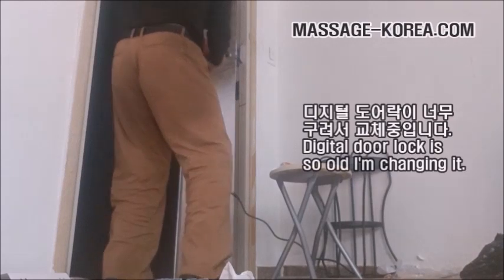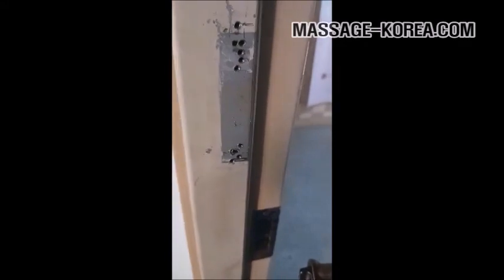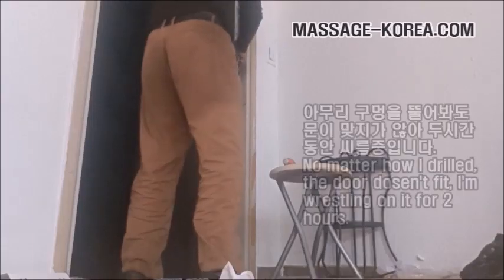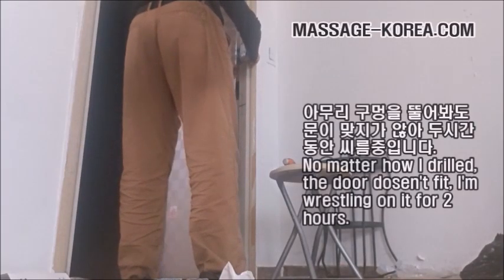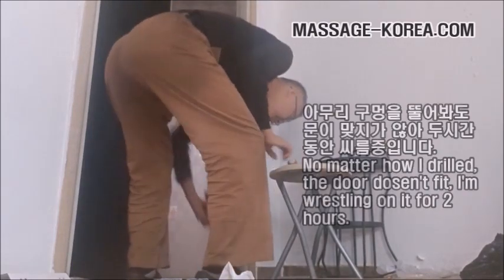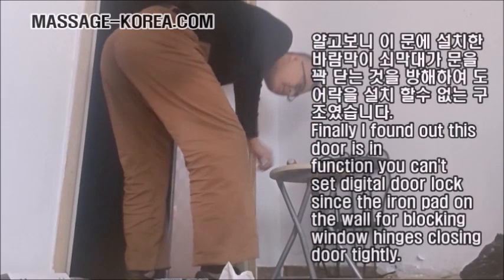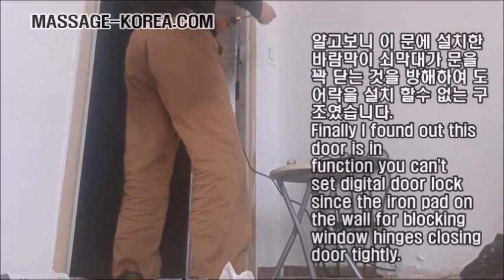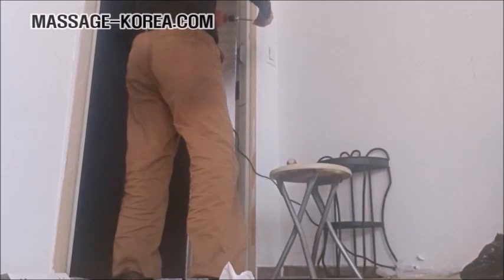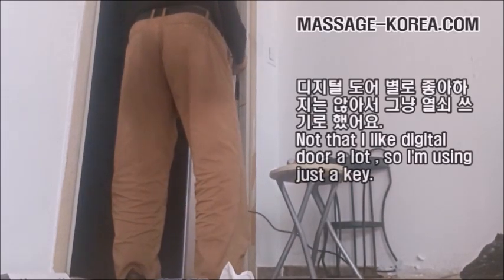The digital door lock is so old and shady. No matter how I drill, the door doesn't fit. I'm resting on it for 2 hours. Finally, I found out this door is a fire door. You can set a digital door lock on the wall pad to block the window hinge from closing the door tightly. Not that I like digital door locks, so I'm using just a key.